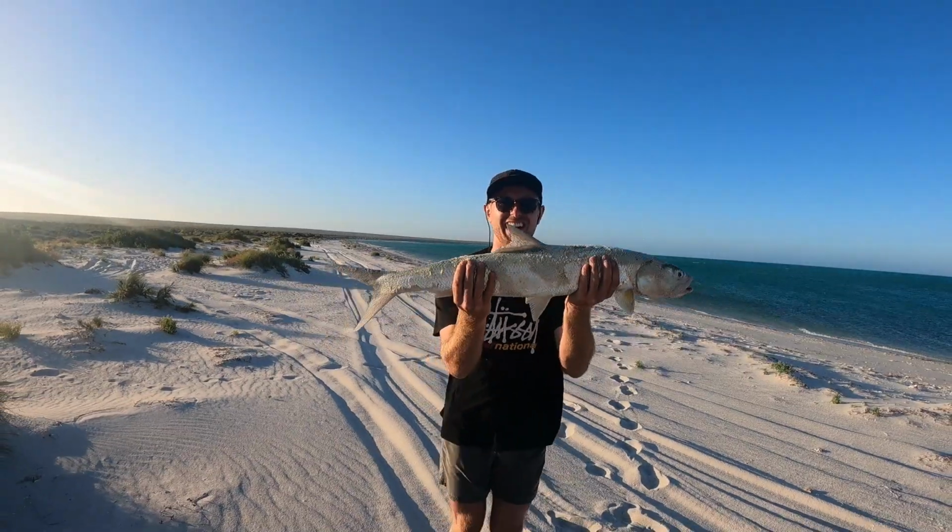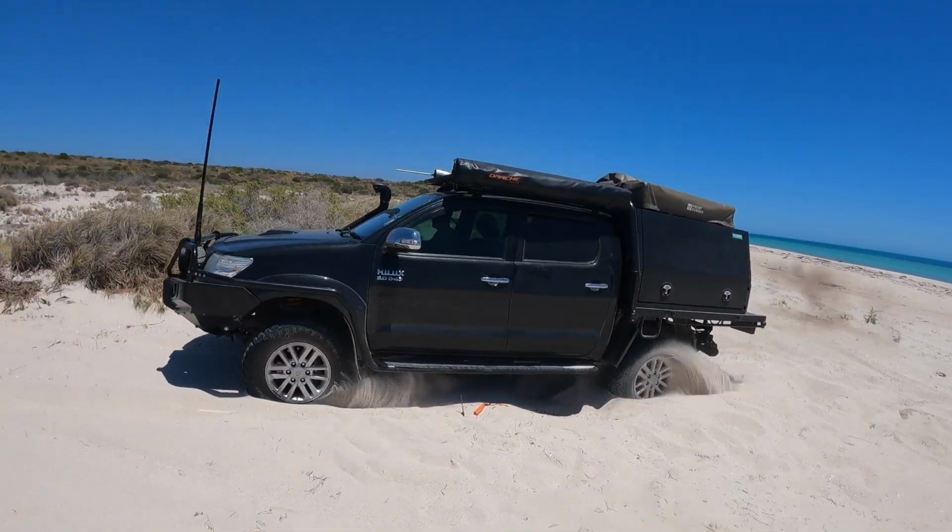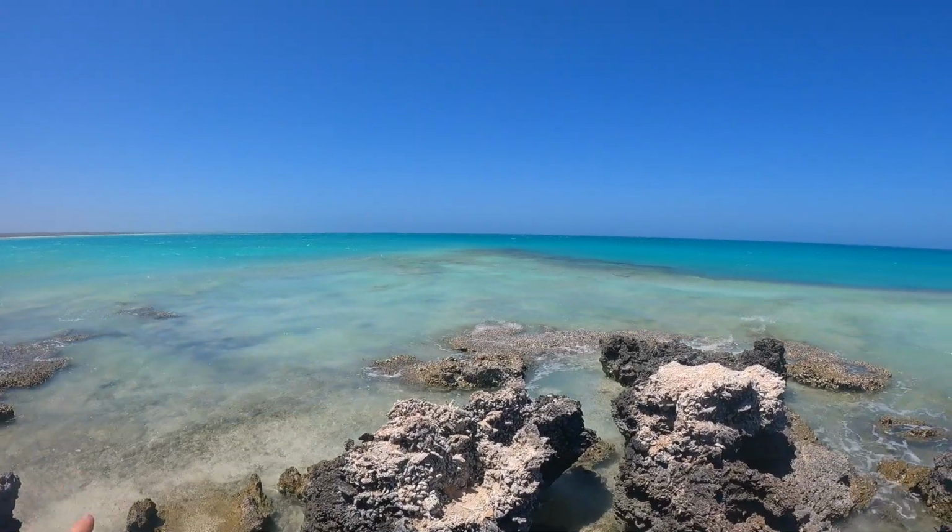The size of that thing. There's so many turtles, there must be about 20 of them.